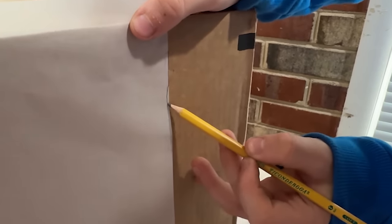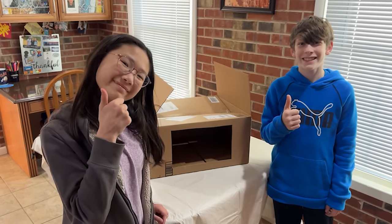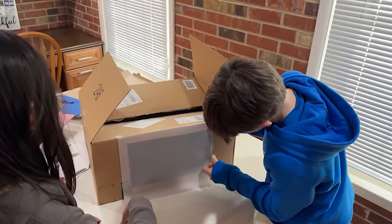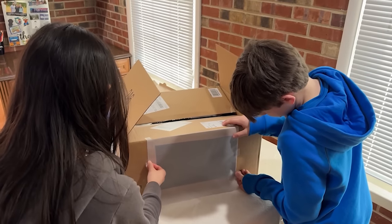To make your puppet theater, measure the size of your tracing paper and cut a hole in the cardboard box that can be covered by paper. Ask an adult for help if you need to. Our tracing paper is 11 by 14 inches, and we've decided to cut an 8 by 10 inch hole. Next, tape your tracing paper over the hole in your cardboard box.